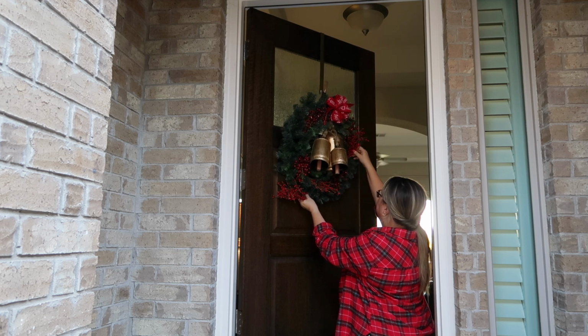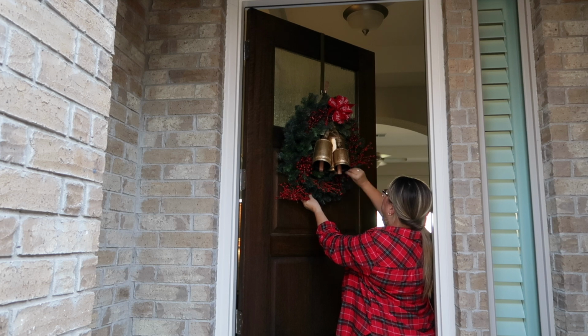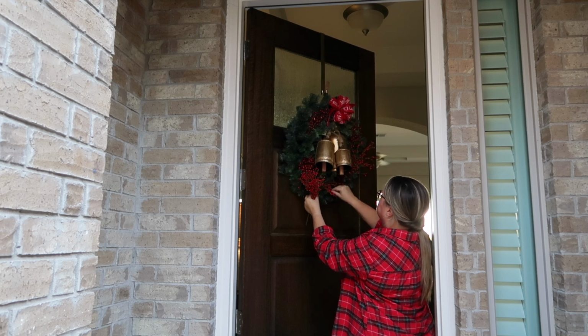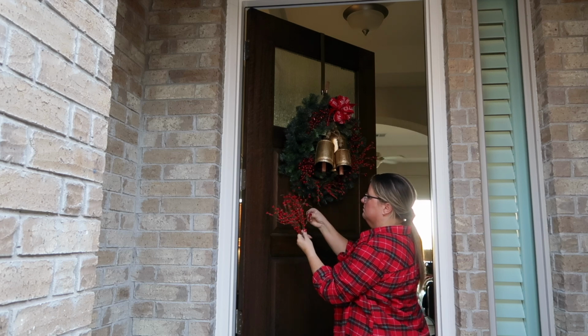I will be keeping the more maroon colored berries on there because they will match the berries that I have over on my mother-in-law's door. So I want to keep those there. I'm just going to add some of these bright reds right here.